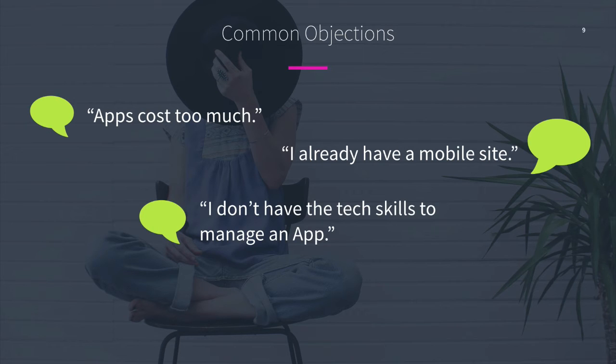Don't have the tech skills to manage the app. Well, that's again an opportunity for you there to be able to step in and say, right, well, we can charge you this much per month, and we can actually do all of that management of the app for you. So we can send out your push notifications. We can send out a marketing campaign to get people to download your app. It gives you an opportunity at that point then to maybe change your pricing structure to suit that.